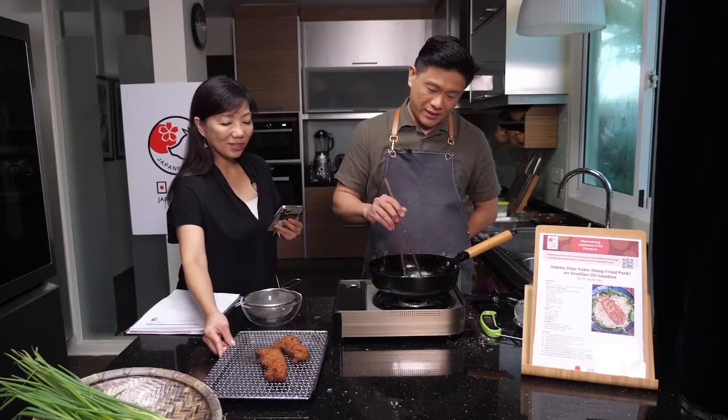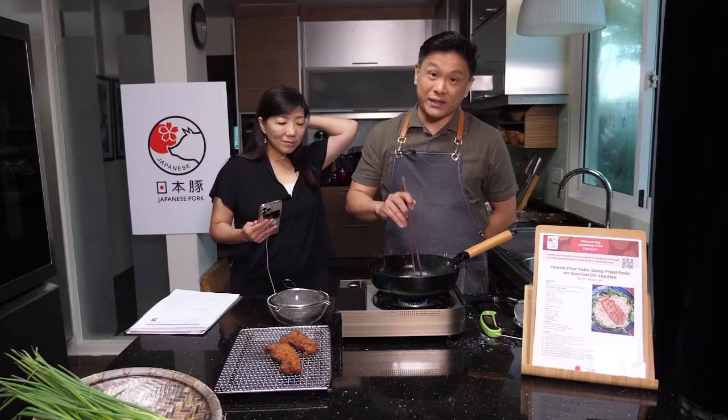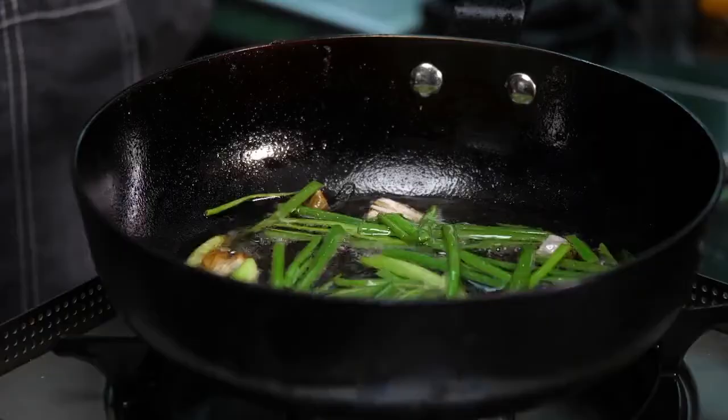So on a low heat, this is very low. You just want the heat to be enough to flavor, you're basically just flavoring the oil. Okay. So the oil is already flavored with the Hakka Zayo, right? So now it's added flavor. Yeah. I mean, I only fried two. So you're not going to get too much of a little bit. Okay.